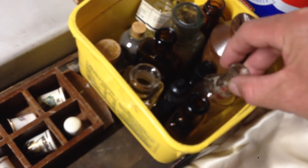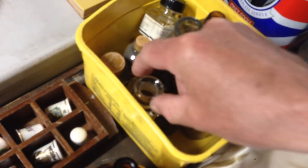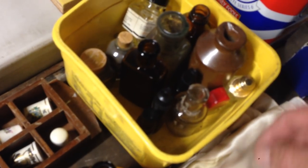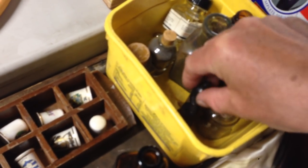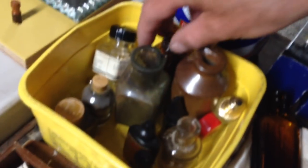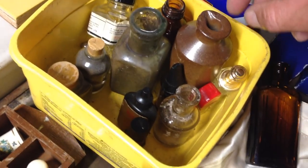Little goodies in here. Part of a set. Not a lot of work there.